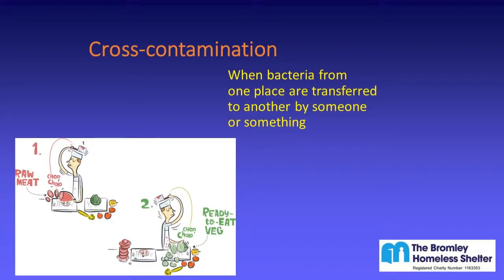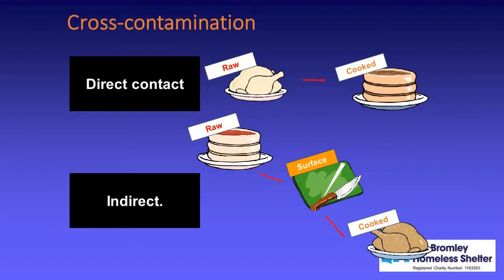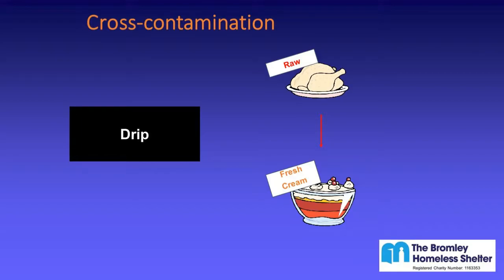So, cross-contamination is when bacteria are transferred from one place to another by someone or something. Direct contamination could come from raw meat or poultry actually touching some ready-to-eat food. Or you may have been cutting up some raw chicken to marinate it. You finish doing that, and then you begin cutting some ready-to-eat food on the same chopping board. Or some blood or juices drip from raw meat into a trifle.